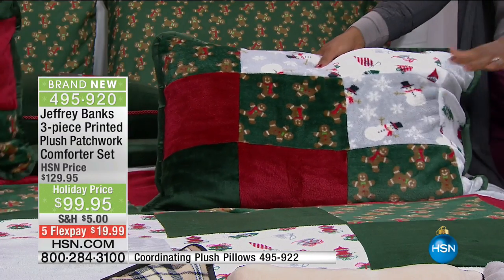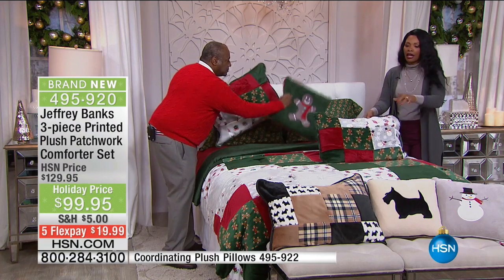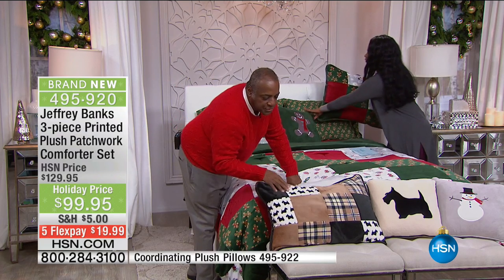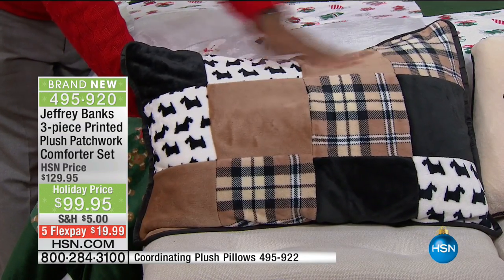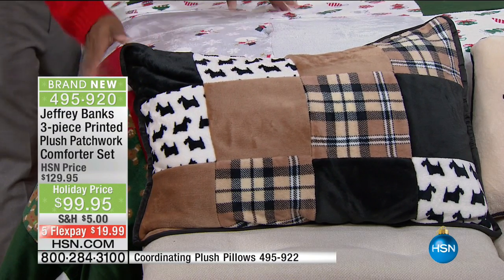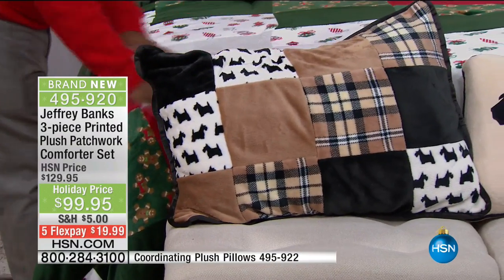Absolutely. So this one's called Christmas. And then we also have the version that is the Scotty dog, and you can see one of the shams right there. So you've got your camel plaid, your solid black, and your Scotty dog print. This is sort of the year-round version, and this is the holiday version. And this is the black. It's so rich looking, so luxe.